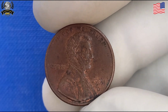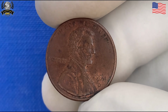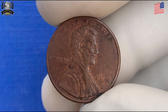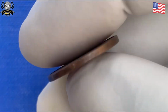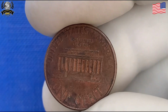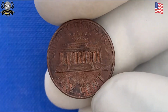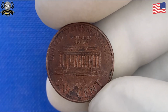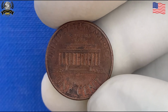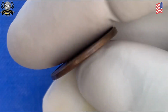Another key factor to consider when looking at the 1994 penny is the state of the coin's minting process. The United States Mint is known for its precision and attention to detail, and the quality of the strikes on the coins is highly regulated. However, occasionally, there can be minor flaws or errors in the minting process, which can dramatically increase the value of a coin for collectors. The 1994 Lincoln penny may appear quite ordinary at first glance, but there are a few details that make it stand out in the world of coin collecting.